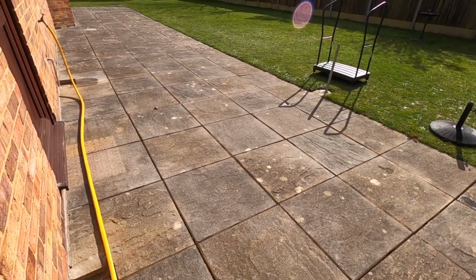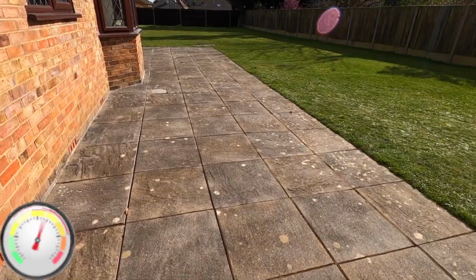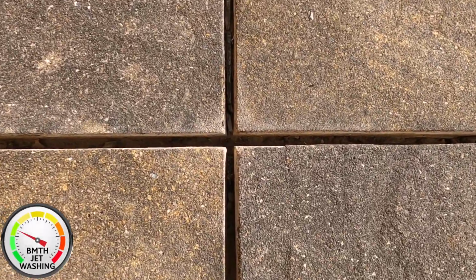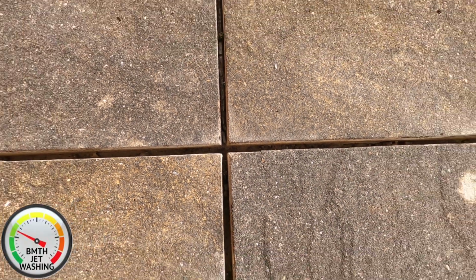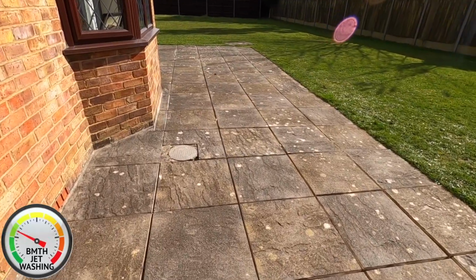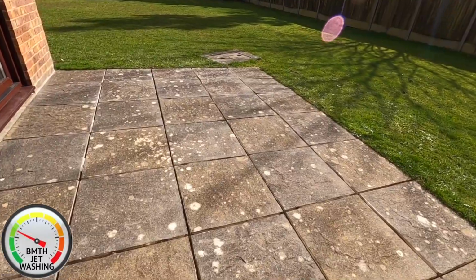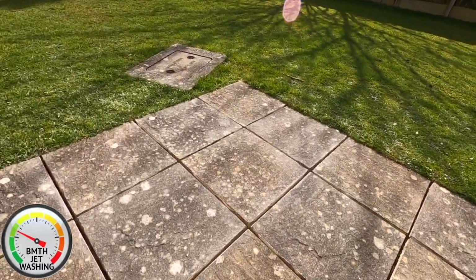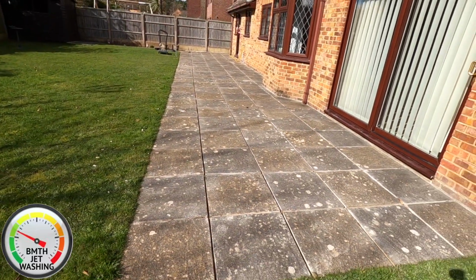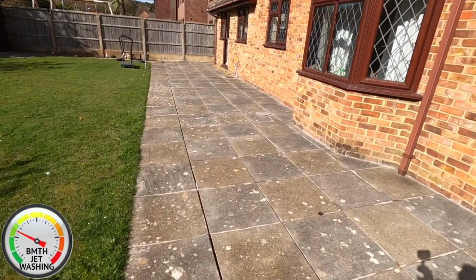Okay, second job of the day. Just a small patio. As you can see, all the grouting has been taken out already. So there's a company that's going to come in and re-grout it after I finish cleaning it. Shouldn't take me too long to do this. I'll be in and out of here like a sour plum.